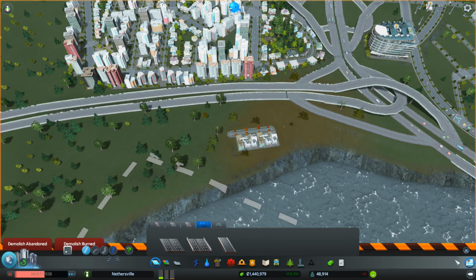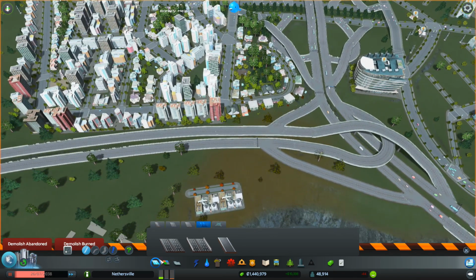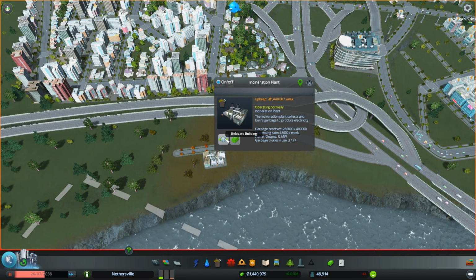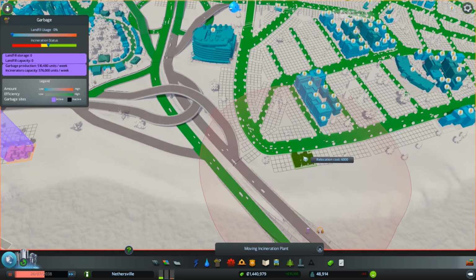Why don't we destroy this road? I kind of want to move them extremely back here. Let's move these guys. Oh, I didn't want to destroy. I wanted to move, man. Damn it. Let's move it to here. We're not going to do anything with it yet.